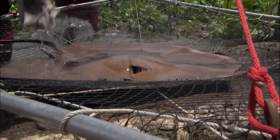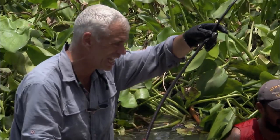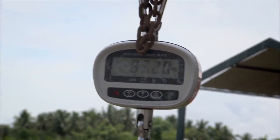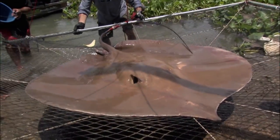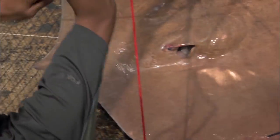We've weighed it accurately, which is quite a hard thing to do. We've done it very quickly. 175 pounds, around 80 kilos. For sheer weight, this is one of the largest fish I've ever caught. And yet, incredible as it sounds, it's a mere minnow.